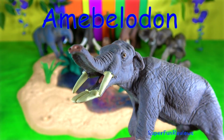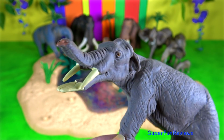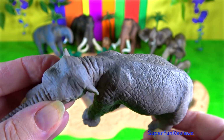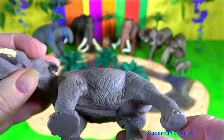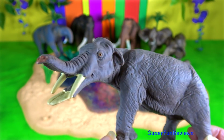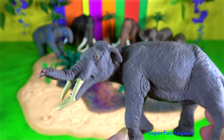Amoebelodon had 2 pairs of tusks, one in the upper jaw and 1 pair in the lower. The lower pair was shaped like a shovel that pointed forwards from the lower jaw. These tusks helped Amoebelodon to forage and to uproot plants and scrape off tree bark. Quite an unusual looking animal.